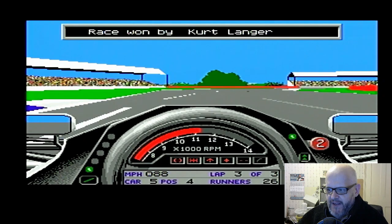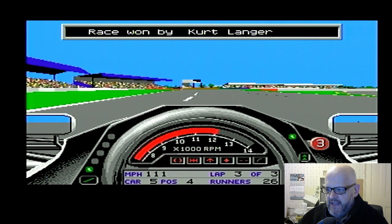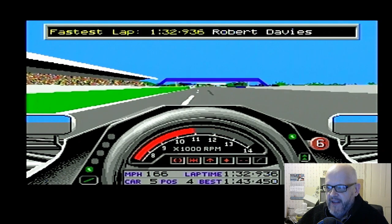Yes. Oh my god. So there we go then. Race has been won. We're just coming around the final corner. Now, I think as soon as the race is won, we actually lose control of the car, and it actually goes to the computer. Now, what I was saying earlier was that, there we go, we've crossed the line.